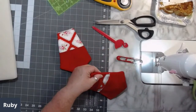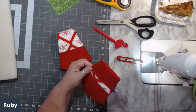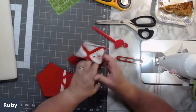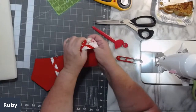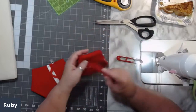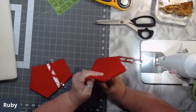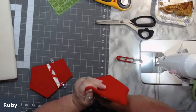Yes, these definitely need to be top stitched. It stops them from rolling around as well. After you spent all that time putting them together, pushing them all out, that is super bulky in there. But it can't be helped. There's a lot of layers in there.